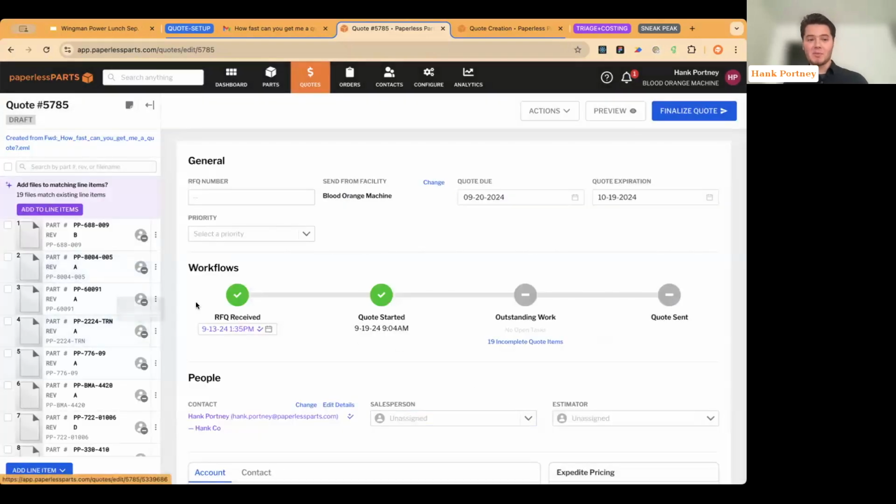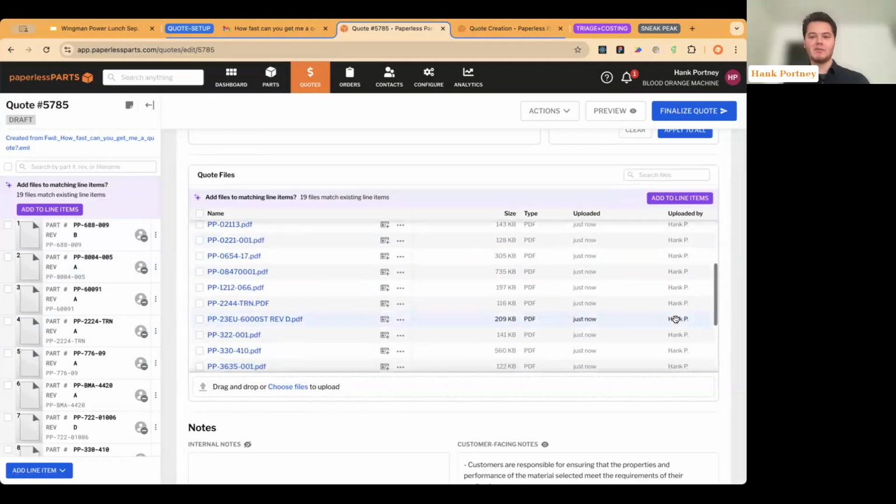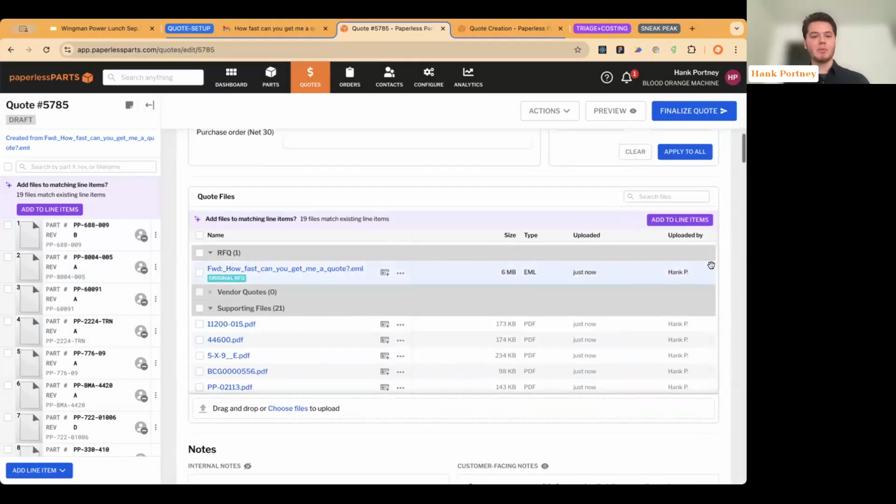Not only did that happen, but Wingman's got our back yet again, reading the contents of these files and suggesting that we add them to the corresponding line items by matching that line item content.